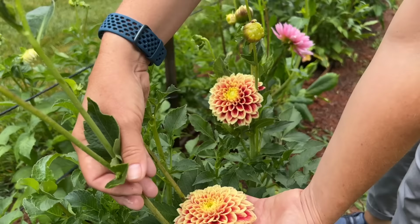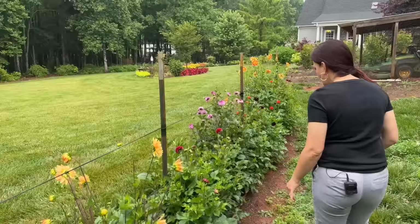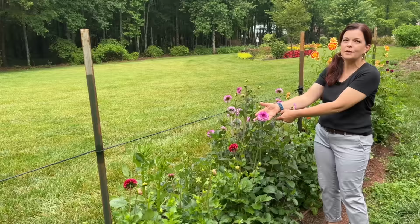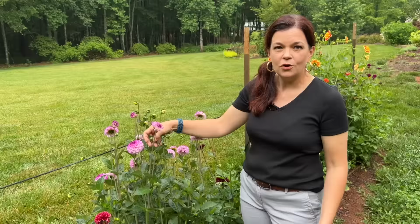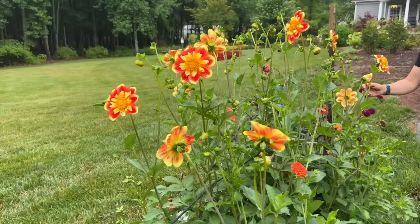So all of the folks who work here at Creekside know that they have an open invitation to come and cut flowers anytime they want to, because we have such a prolific amount of dahlias that I want to share them with as many people as I possibly can. They are just gorgeous and spectacular and just so stinking cute. I mean, oh my goodness.